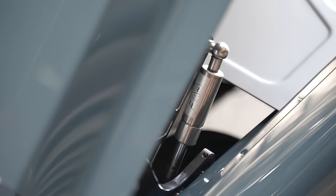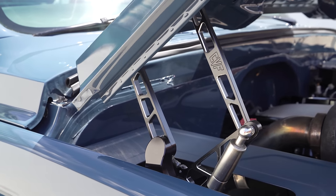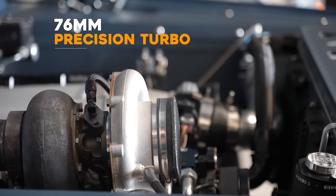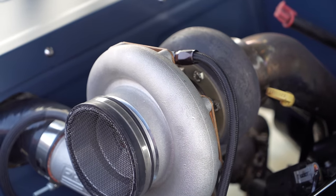It's just a lot. Whose hood hinges are these? These are CVF Racing. Just very cool. What size is the turbo on here? It's a 76 millimeter by Precision Turbo. It's worked very well. What are the wheels?